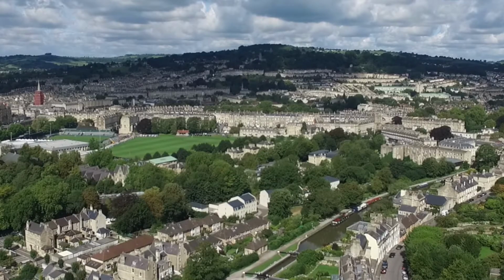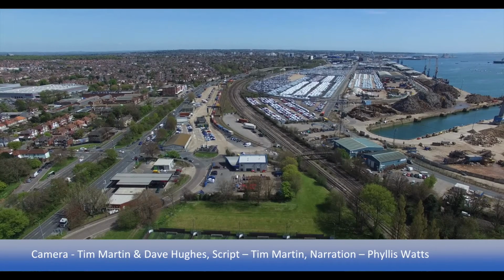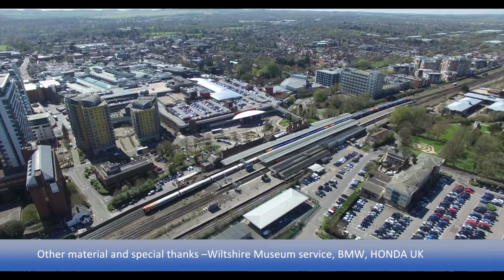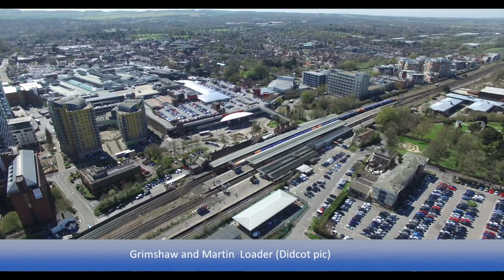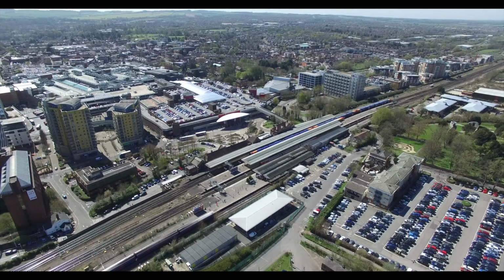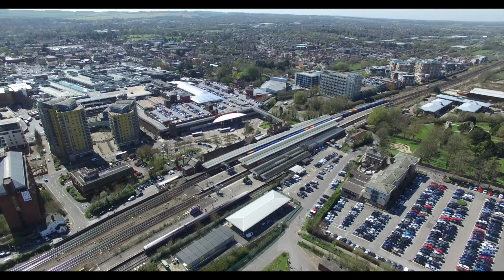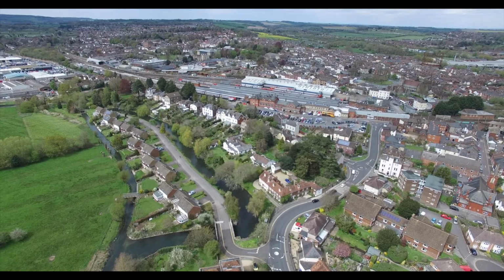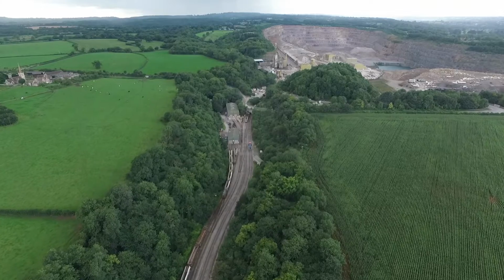In the next instalment, we look at Freightliner services from Southampton and the car traffic there. Basingstoke, Salisbury, where an alternative route for freight trains to the north was reinstated in the 1980s, and Stone City, Westbury, where Mendip Rail move mountains.